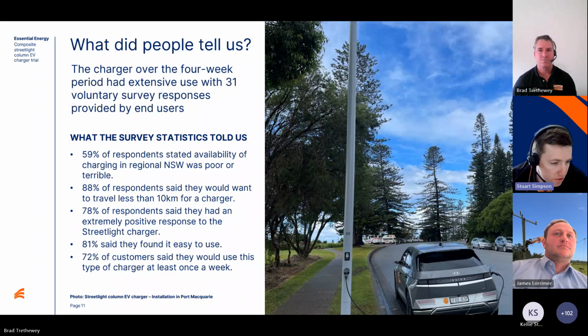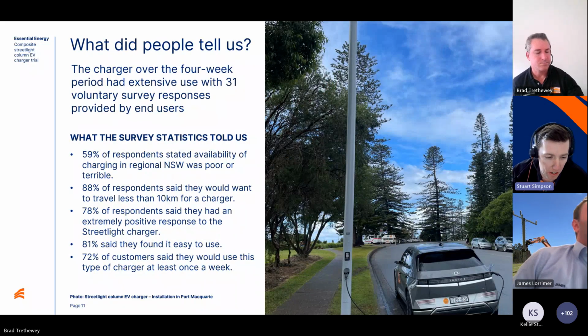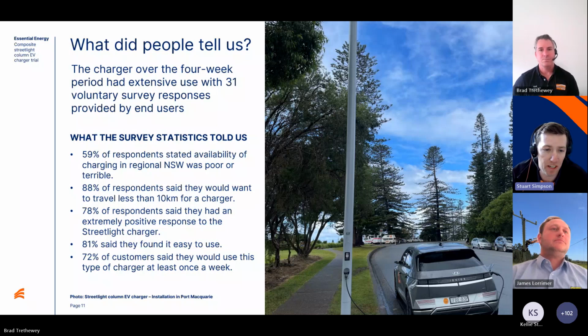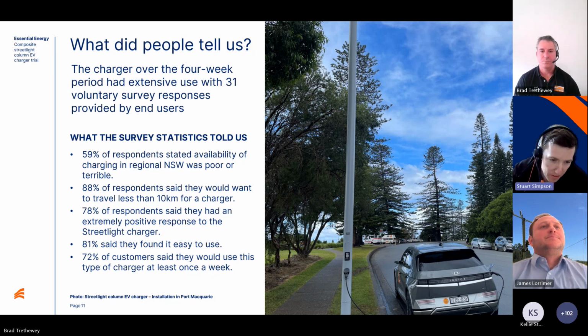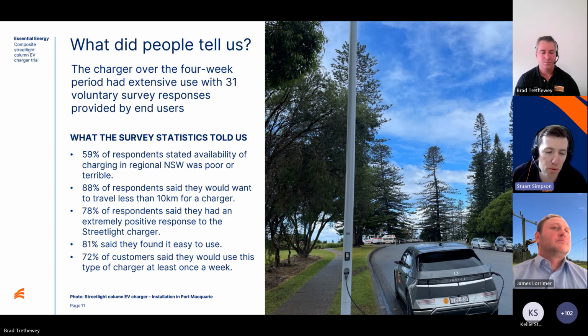Now, on to the results of the survey. We had quite a good response, as you can see from some of the statistics here. Over the 4-week period, we had 31 voluntary responses on that survey. We had a QR code on the pole where people could come and scan, which would take them to our engagement site as well as the survey. Talking through some of this here, you'll see the second dot point there, 88% of respondents said that they would want to travel less than 10 kilometers for a charger.